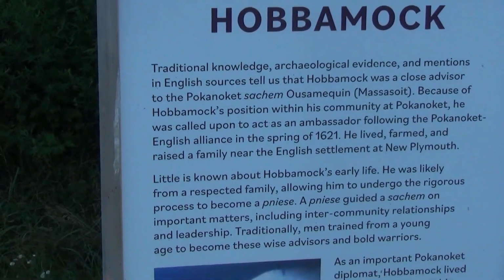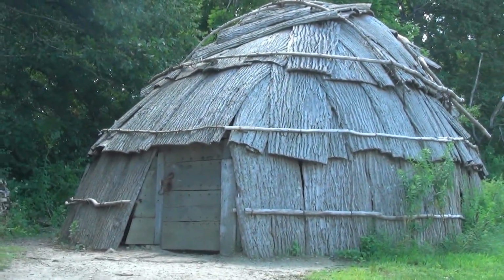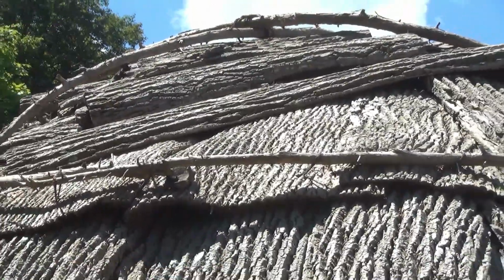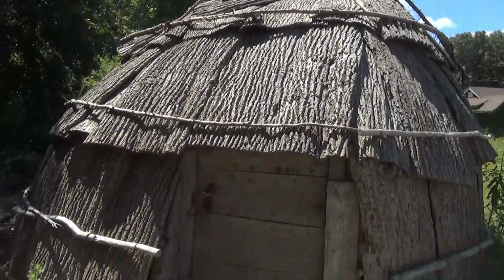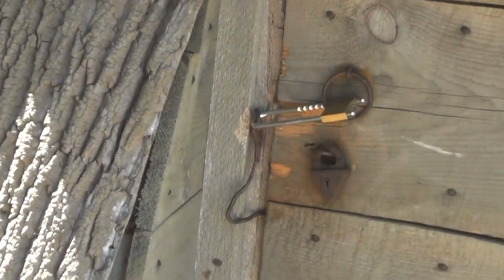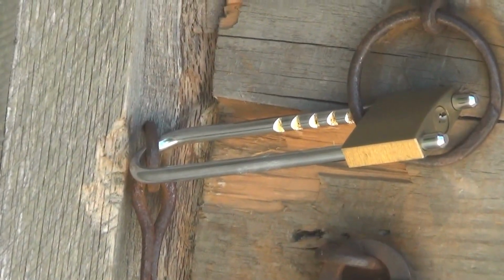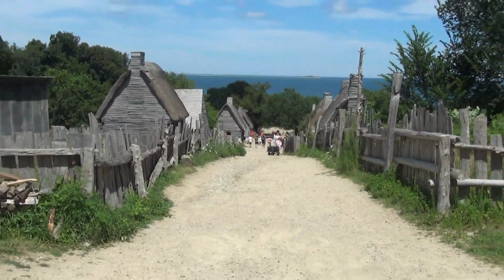This is one of the Indians that they lived with. And this is supposed to be his hut. It's made out of tree bark, so it should be pretty strong. Don't know what's in it, but the Indian got it padlocked. So this is the village where the people lived.